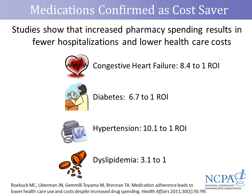So medication adherence really is confirmed as a cost saver in several different diseases. I've got the ROI up there for a few different chronic diseases that you probably see in your pharmacy quite often. The biggest ROI is hypertension, followed by CHF, diabetes, and then dyslipidemia. So you can really see that the impact that pharmacies can make has a significant impact on the total healthcare cost and bringing all of that down.